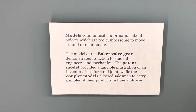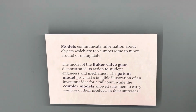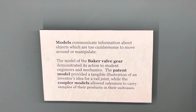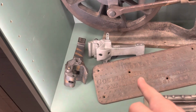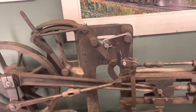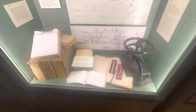engineers and mechanics. The patent model provided a tangible illustration of an inventor's idea for a rail joint, while the coupler models allowed salesmen to carry samples of the products in their suitcases. Right here is some of the couplings, right here and here. And then this is the valve for the steam locomotive. Very cool.